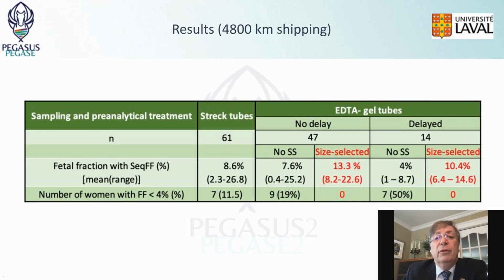For the EDTA-Gel tubes, there were 47 which were not delayed, and 14 that were delayed and arrived, as I mentioned, up to 5 days later than the rest of those tubes. So for the no delay samples, prior to size selection, we had a lower fetal fraction than STREC tubes, and we had 9 women with below 4%. After size selection, the mean fetal fraction was much improved and even larger than for STREC tubes at 13%, and none was below 8%. So it was a very interesting result.